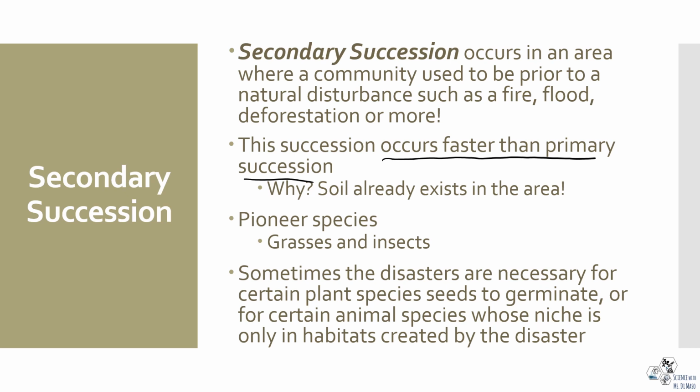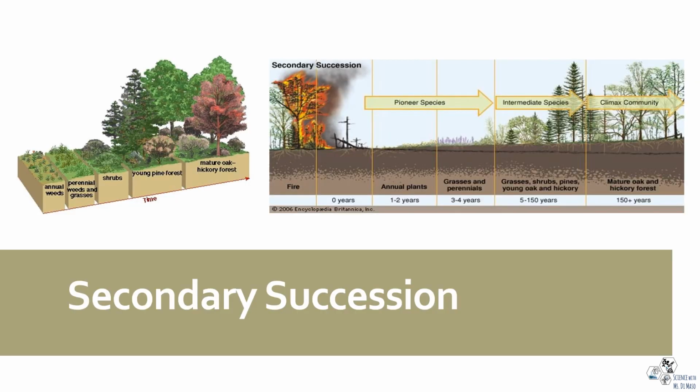Now, there's certain cases where these natural disasters are actually necessary for the community to stay healthy. Some species of trees and plants actually need fires in order to germinate. Some species have a niche that only exists in a landscape that's been destroyed by a disaster. A healthy landscape doesn't support them, so they have to move from an area that's been destroyed to a new area that's been destroyed because that's where their role in the ecosystem is.